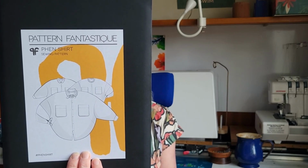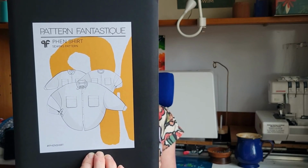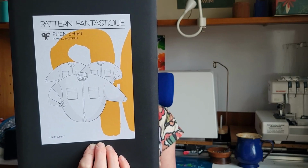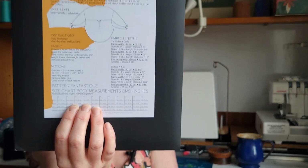Super breezy drop shoulder and batwing style sleeve balanced by a nipped in high hemline and cuffs. 3 collar and 2 cuff options to choose from to mix and match. So yeah, it's quite cool. That's the line drawing as well, if you want to see that. And I just like the look of this. I'm not sure. I mean, you can't tell, can you? I just thought, it's my birthday. I'm going to buy things that are just a little bit different.